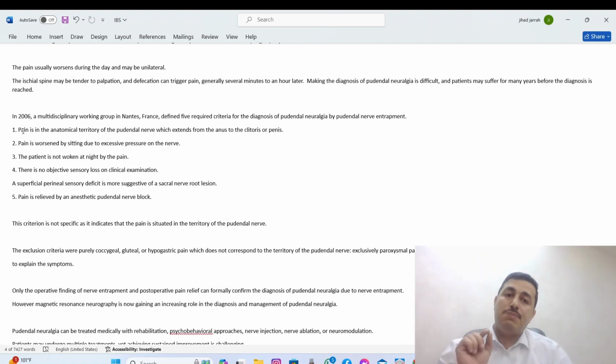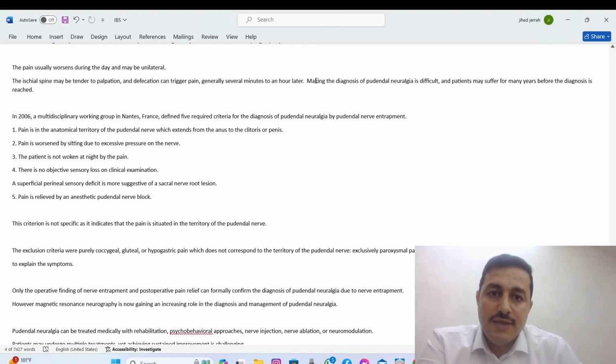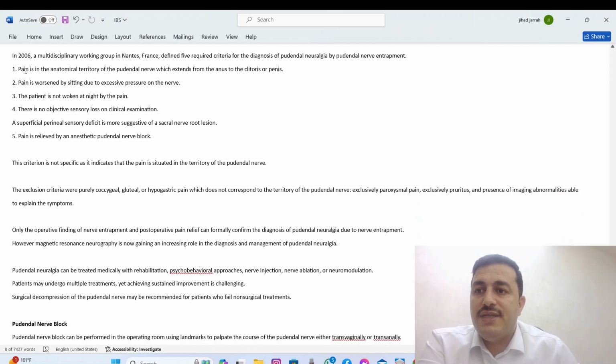The most specific and sensitive is empiric treatment, either surgical or non-surgical, which will relieve the pain. This is the most used way to diagnose pudendal neuralgia. As you see here, making the diagnosis of pudendal neuralgia is difficult and the patient may suffer. Here we have criteria.